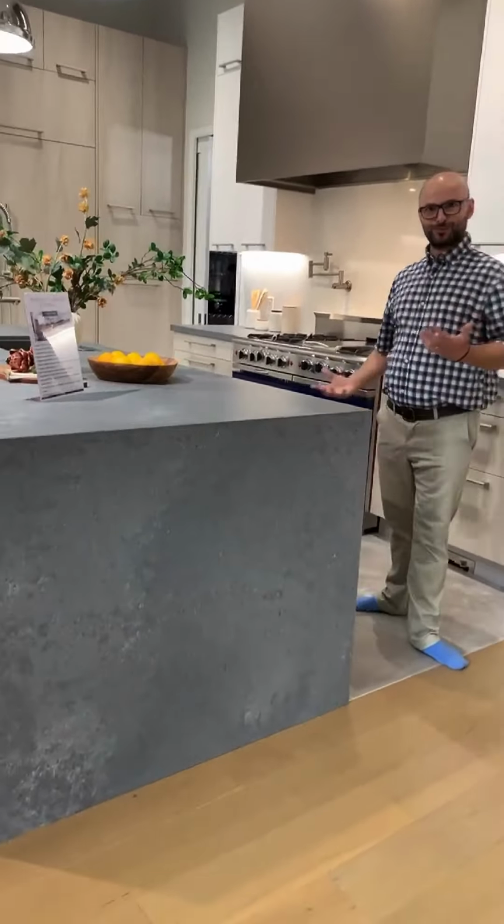And the residents of this home do a lot of cooking. Obviously, 2 ovens, 6 burners, you name it. Tons of cooking that goes on here, hence this beast of a range hood. So this is so easy to maintain because you literally just wipe it down. You don't have to worry about scrubbing grout or any of that stuff.